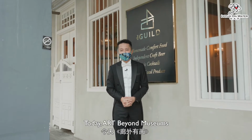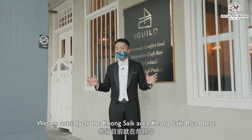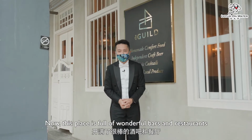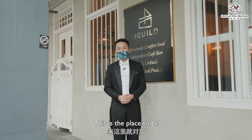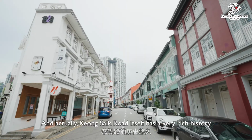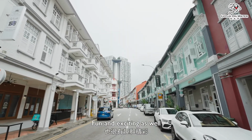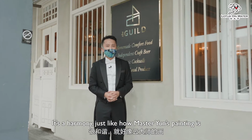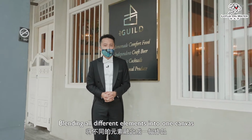Today, Art Beyond Museums brings us to somewhere very interesting and special. We are actually at the Keong Saik area, Keong Saik Road here. Now this place is full of wonderful bars and restaurants. So if you're looking for a good time to have some celebration, this is the place to be. And actually Keong Saik Road itself has a very rich history, fun and exciting as well. And today we see it all coming together in this single moment. It's a harmony, just like how Master Yun's painting is blending all different elements into one canvas.